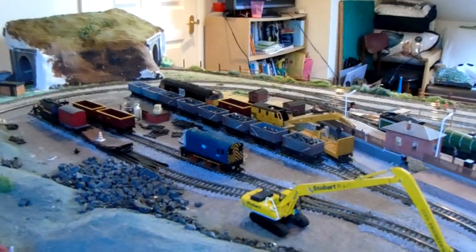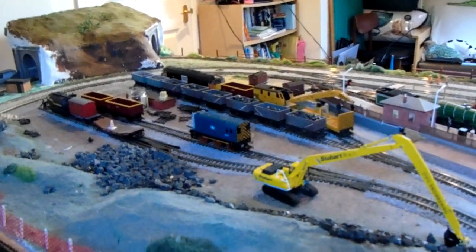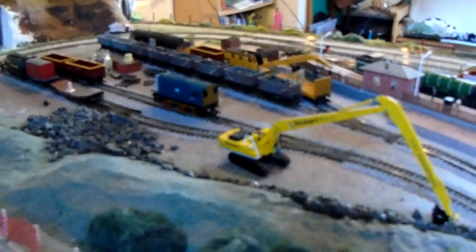And the centre part is going to be the final piece of the jigsaw. I've tried to break it up. I think that's the best way to do model railways. Break it up into sections and work on each one. I would like suggestions on this area. So if anyone's watching and think they've got a great idea, please do suggest it.